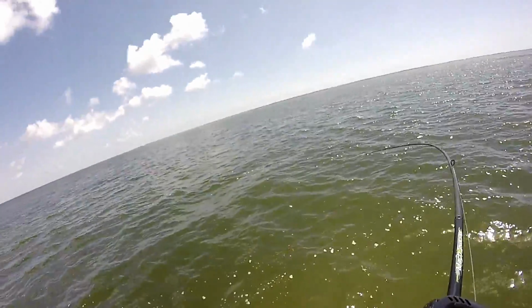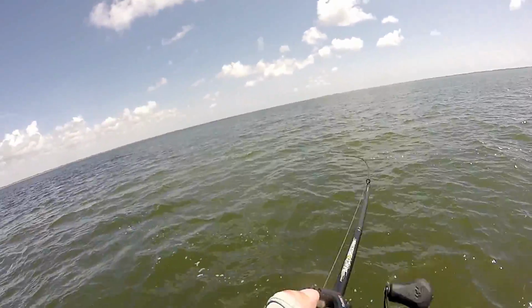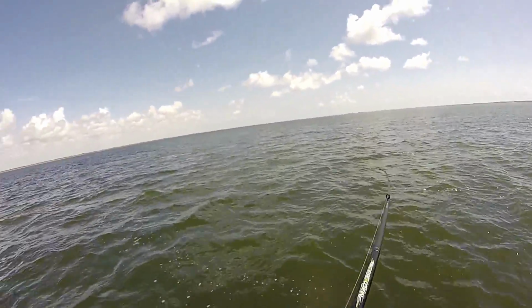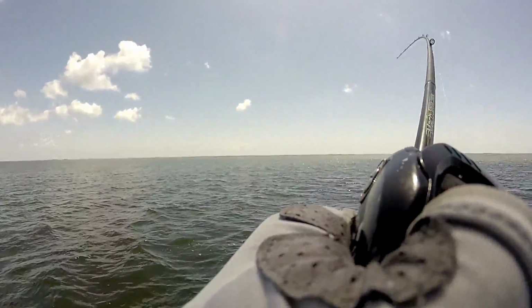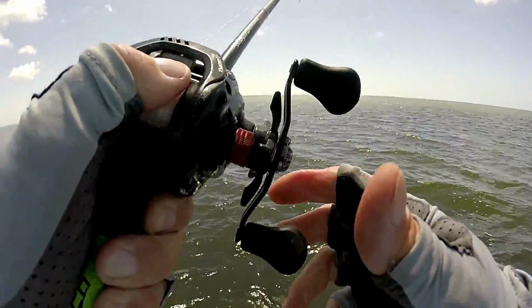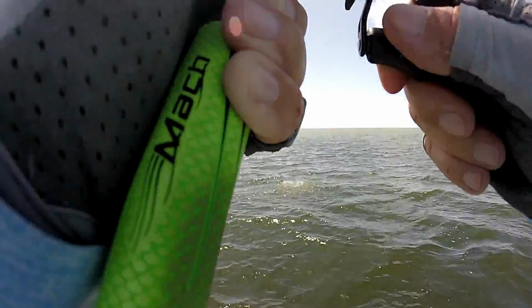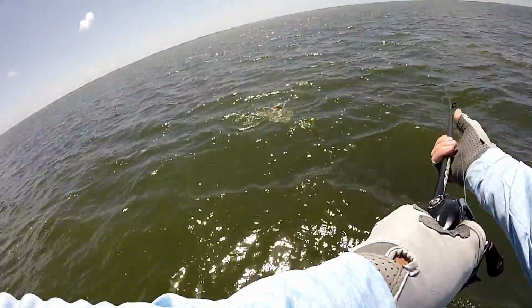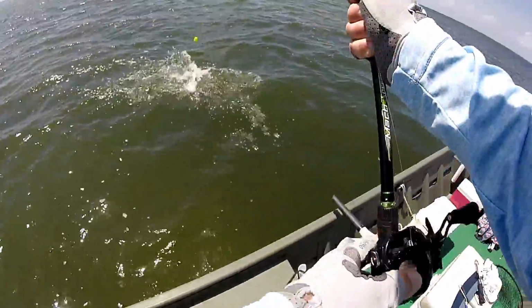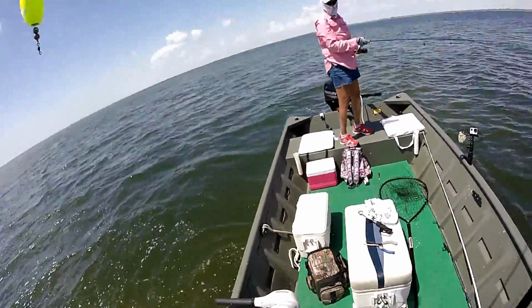Another one grabbed it. That was a different fish. I lost the first one. This is a good one. Throw right out, straight out. Oh yeah, that's a good fish here. There's more than one. I think it's a redfish. Yeah, finally. Nah, he ain't no giant. He's no giant. But he ain't bad.